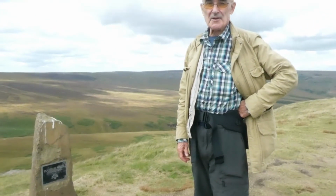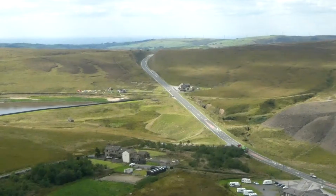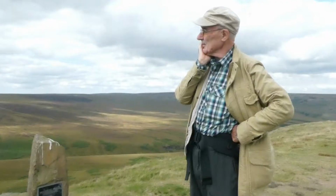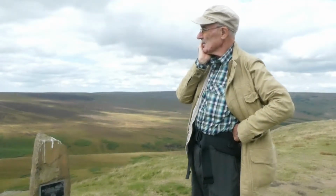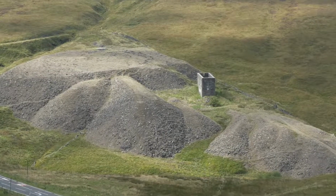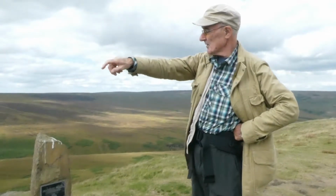The top of Pule Hill. That was quite some climb. Looking down you can see the A62. That was the final turnpike road that superseded the others. It cut through the second one in the cutting itself, and straight ahead over those tips is the very first turnpike road, which carries on down here.